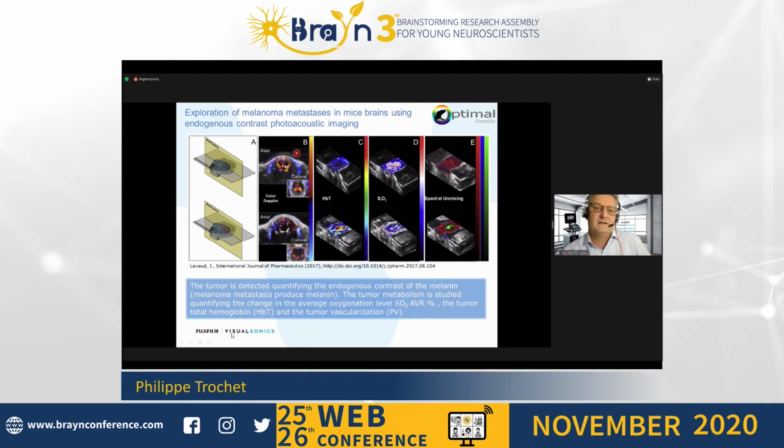And switching in color Doppler mode 3D, you see here that the vasculature is well organized, when you see some discrepancies here due to the tumor volume pressing on the vessels. So you can really extract many different parameters, just switching from one mode to another one. And this is very quick.